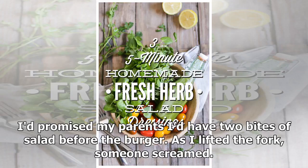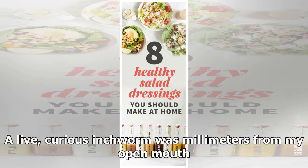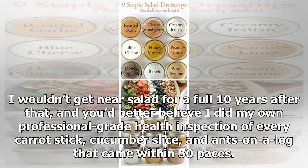As I lifted the fork, someone screamed. A live, curious inchworm was millimeters from my open mouth. I wouldn't get near salad for a full 10 years after that, and you'd better believe I did my own professional-grade health inspection of every carrot stick, cucumber slice, and ants on a log that came within 50 paces.